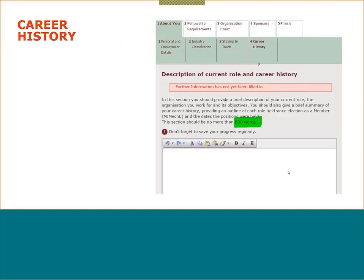So 800 words is the maximum. And I would encourage you to try and use all of that word count, because what you want to do is make sure that you're explaining to the assessors clearly and concisely your current role. Please don't fall into the trap of assuming that because you work for a large blue chip organization that the assessors will be familiar with the organization, the nature of its business, its size, business activities, etc. So I would encourage you to use those words wisely, and indeed you might find if it's quite some time between being elected and applying for registration that you find it quite a challenge to stay within 800 words. That is quite a strict word count. It's 800 words maximum, please.